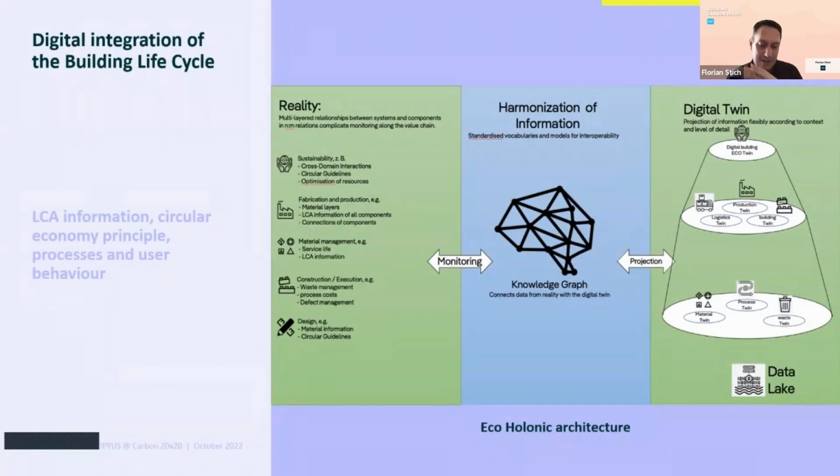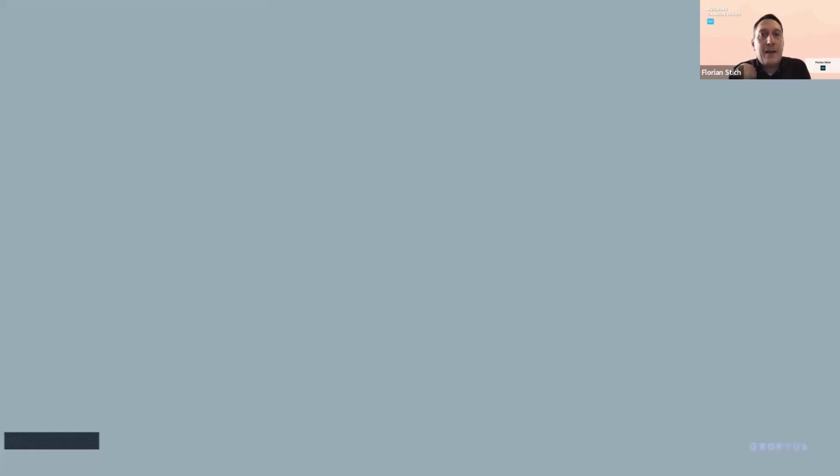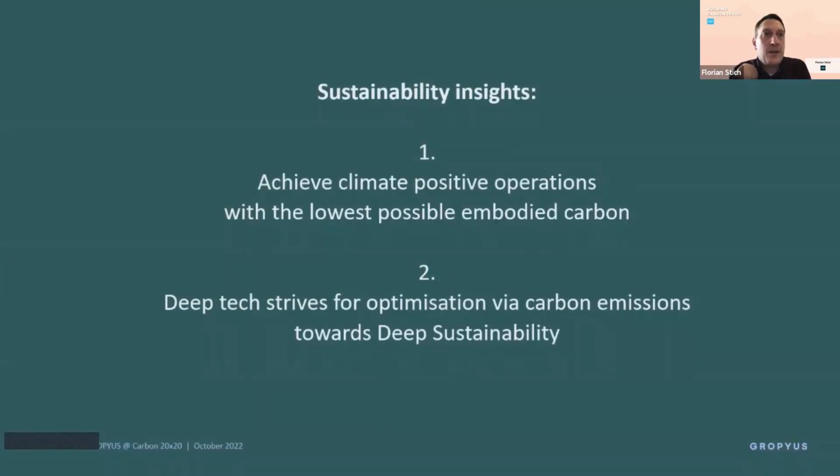If we want to do that, we really have to understand all the processes, make the reality clear, monitor the reality, harmonize this information, and then also project it on the digital twin in order to achieve those sustainability insights. We first of all have to achieve climate positive operations with the lowest possible embodied carbon. And secondly, our deep tech will strive for optimization of carbon emissions towards deep sustainability.